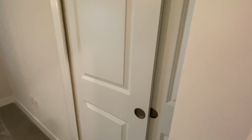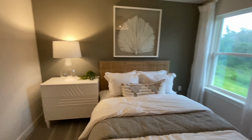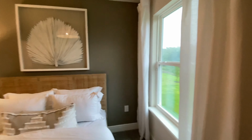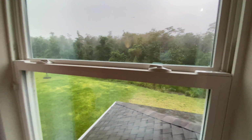Bedroom here. Did not like the design of this closet. I felt like it was really annoying, especially because the door was right there. It was just like, really beautiful bedroom though. Nice view. Get a little roof access right over there.